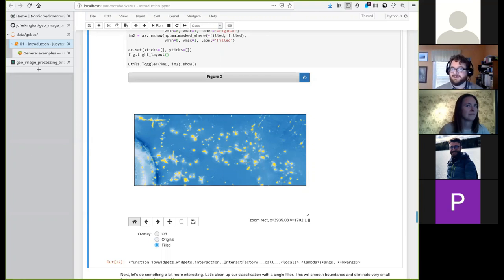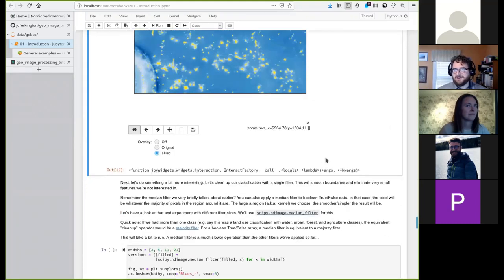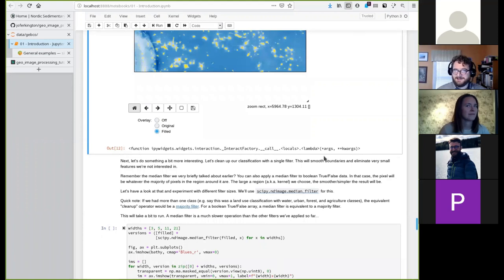If you want to filter based on size, you have to use more complex operations. The beauty of this is it works for everything that's connected all the way around it on the outside. Very handy operation. You'll use it a lot anytime you're doing these sort of classification tasks.